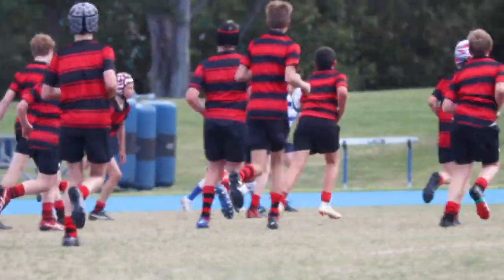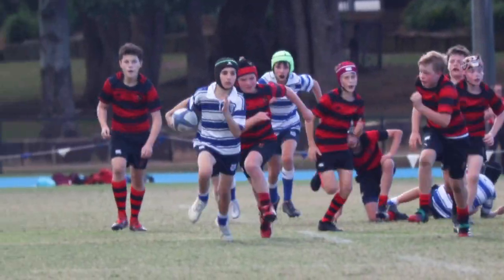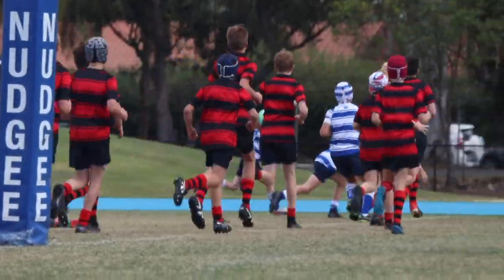Our back line played really well on the weekend, not enabling their backs to move up too much. I reckon we should maybe try and execute the tackles a bit more because their forwards were just getting too many meters, but they were a much bigger side than us.